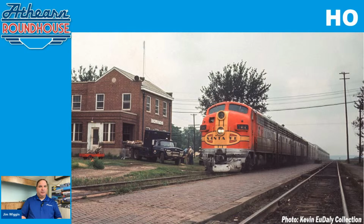EMD brought about their F units, and while the early F units were extremely successful, the F7 would be one of the most successful locomotives in their catalog for many years. Now, Santa Fe was one of the biggest railroads to purchase the F7s. In fact, they're famous for their war bonnet scheme, as you can see here, but also other railroads such as Southern Pacific, Baltimore and Ohio, Pennsylvania, Chesapeake and Ohio, New York Central, and among many others also purchased the F7.